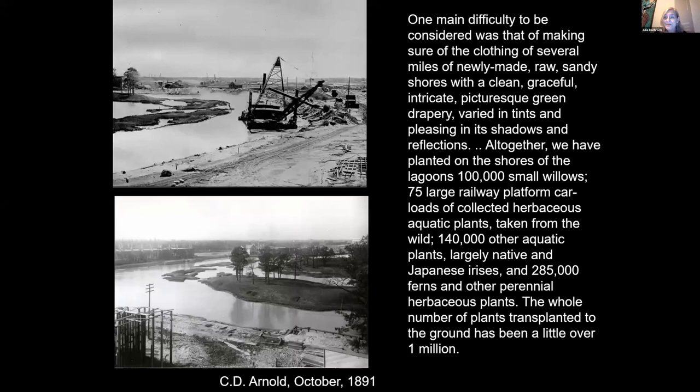And so he said that you'd have to be worried about the clothing of several miles of newly made raw sandy shores with a clean, graceful, intricate, picturesque green drapery, varied in tints and pleasing in its shadows and reflections.